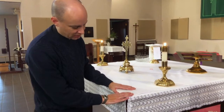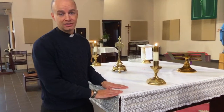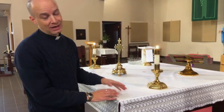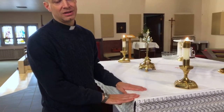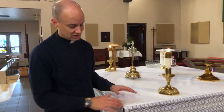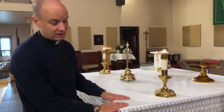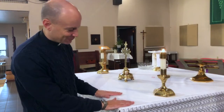And this altar cloth was made by the Vietnamese sisters, the Lovers of the Holy Cross. As some of you may know, Sister Maria works at the parish and at the school. Sister Maria has some sisters in Las Vegas who make beautiful altar cloths and vestments for the priest. And so the Vietnamese sisters, the Lovers of the Holy Cross, made this altar cloth for us.